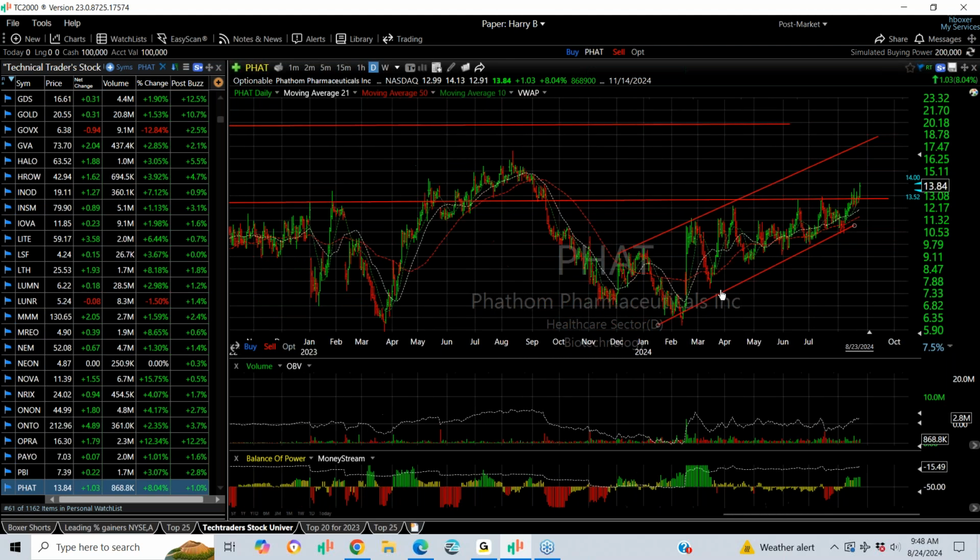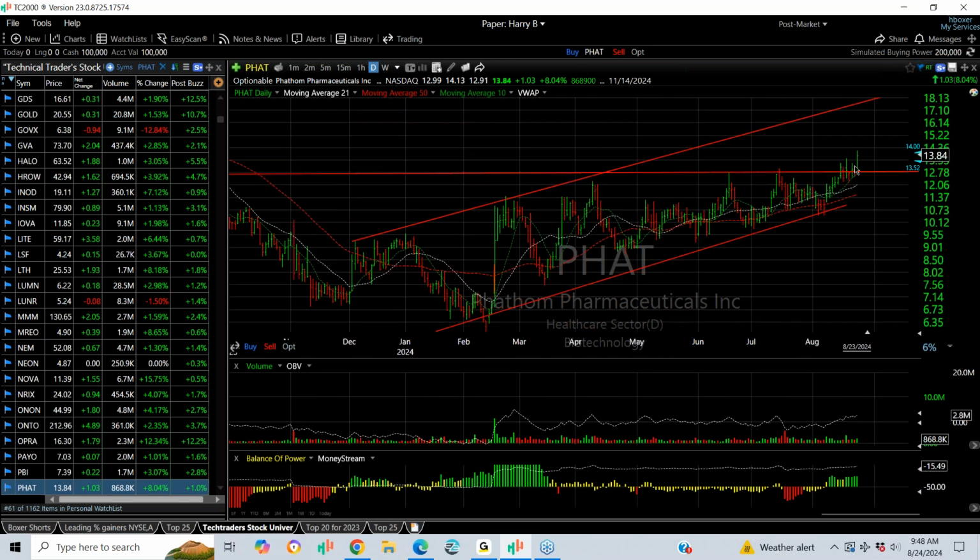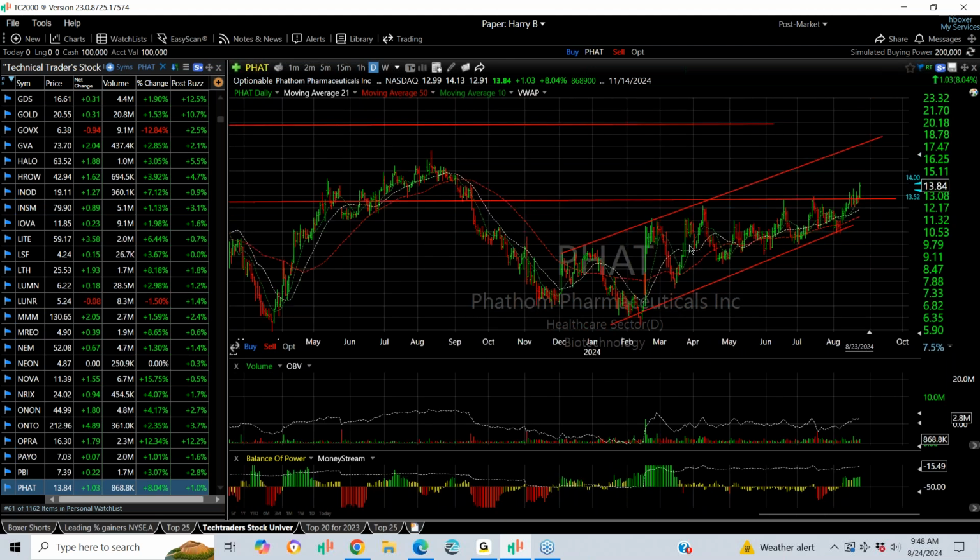PHAT, Phantom Pharmaceuticals, coming through resistance to the highest level since last September, almost a 52-week high. Now I'm looking for a test of this area at 17. That's my next target.